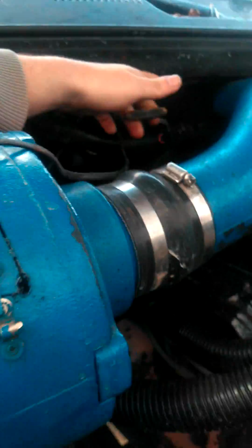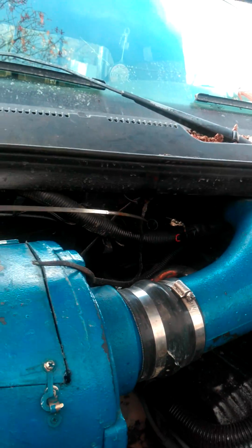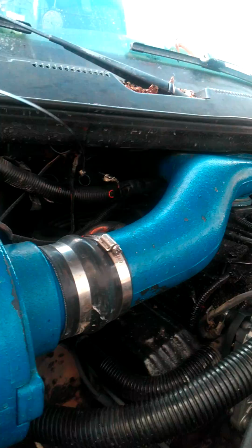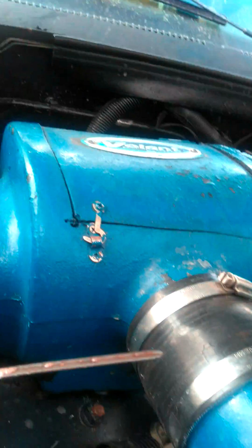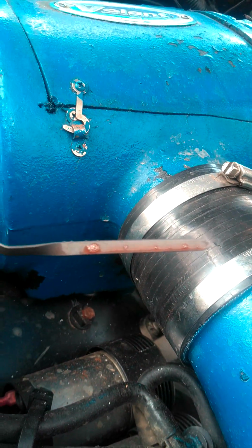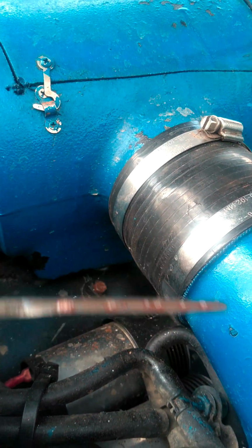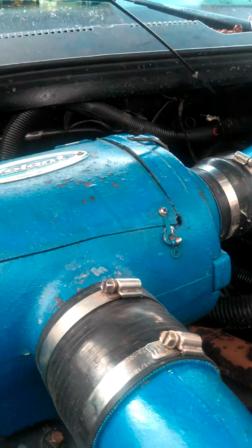The problem with a truck with a massive lift kit on it is I can't reach the stuff sometimes. Pull out my long dipstick. And as you can see, there is plenty of fluid on here. You know, maybe a little bit more wouldn't hurt, but it's fine, and I've gone through it several times, and he went through it, and that was the first thing he checked.